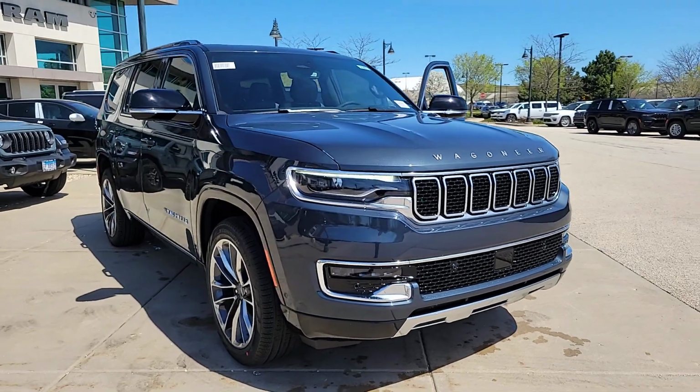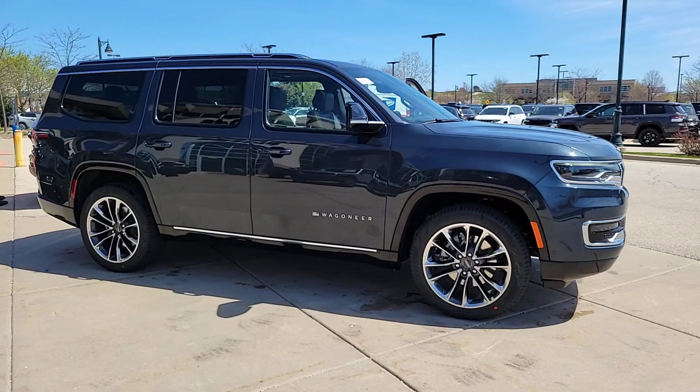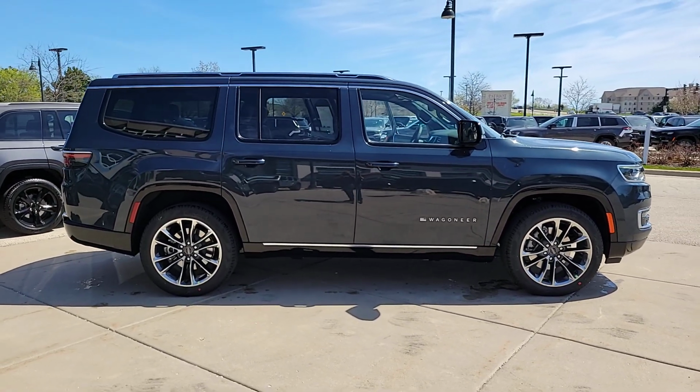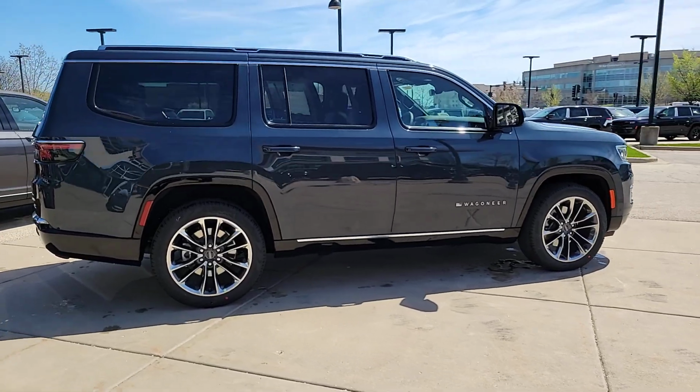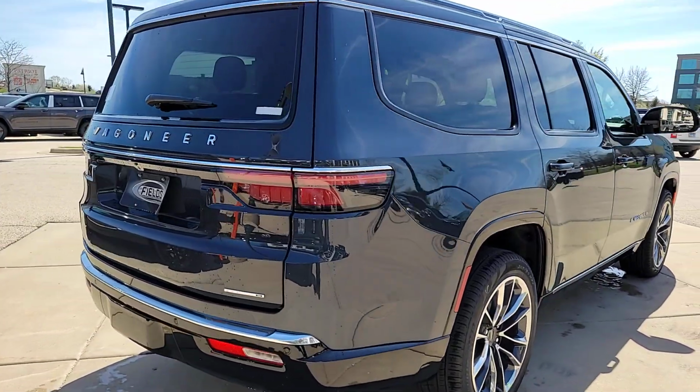Go home happy with the 2024 Jeep Wagoneer. Enjoy a view of this impressively capable Jeep Wagoneer, the family-oriented adventure vehicle that blends the best of off-road ruggedness with modern design, advanced safety features, and luxurious passenger amenities.